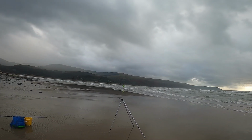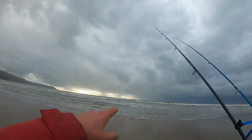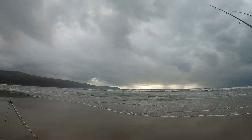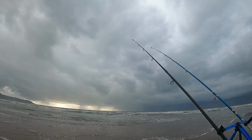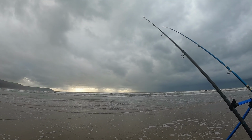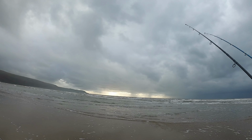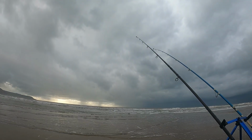My mate snagged, and I think he got it out of the snag now. Some snaggy area in front of us. Still early in the tide, plenty of time yet for fish to turn up. There's a first gully in front of us. Once we pass that, we'll have a better chance to catch. So stay tuned. Hopefully get a PB today.